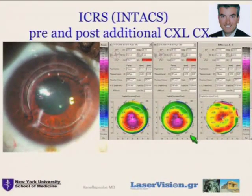As far as Intacs and cross-linking, I have limited experience with this, but there is growing literature. Intacs are the second choice for European surgeons to an excimer laser intervention on the cornea in combination with cross-linking. And this is an Intacs patient before and after cross-linking with some limited improvement.